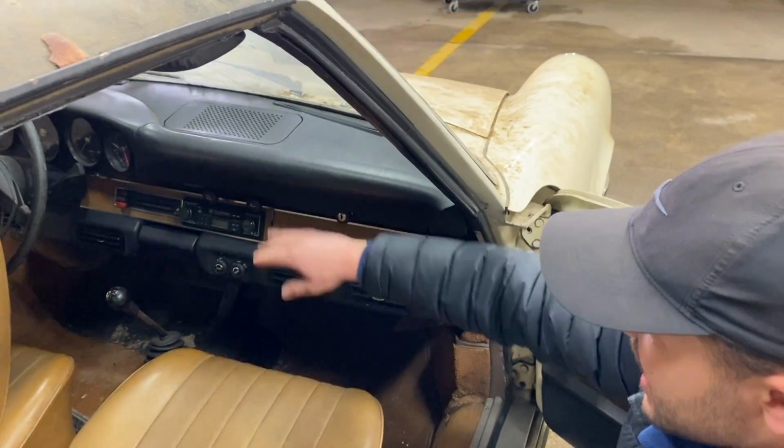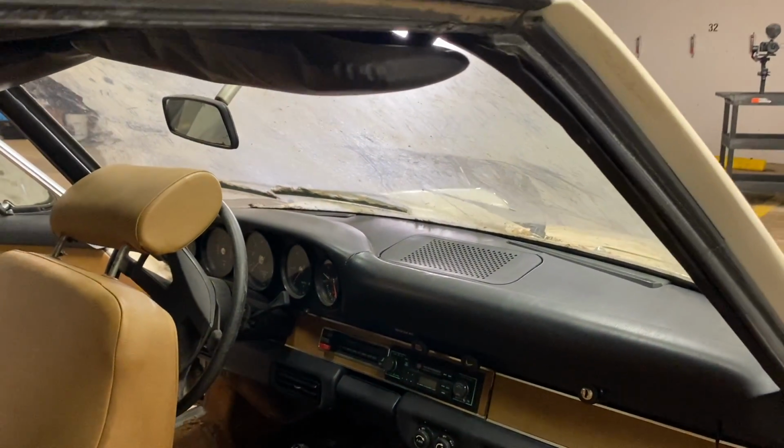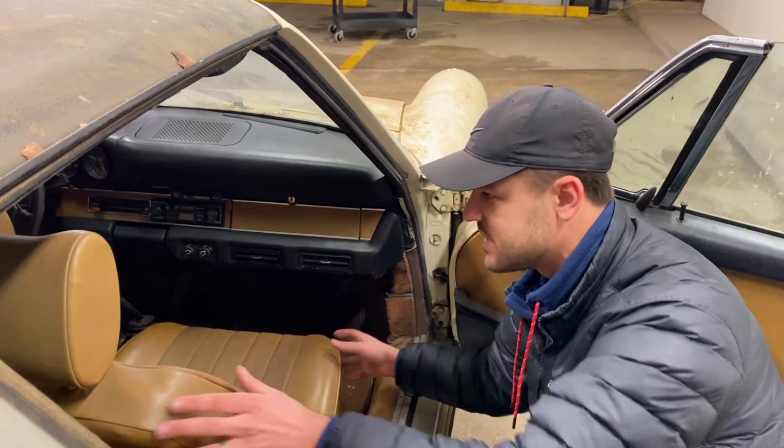The dash actually has the iconic crack going down the middle, so that's not a huge issue. You can get that repaired or end up pulling it and replacing. We'll see when it comes to it. I'm super impressed with these seats. This is crazy.